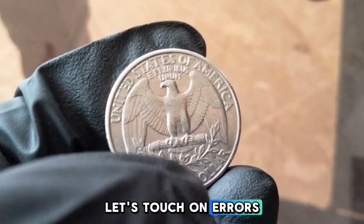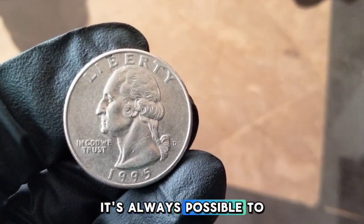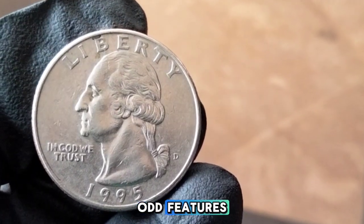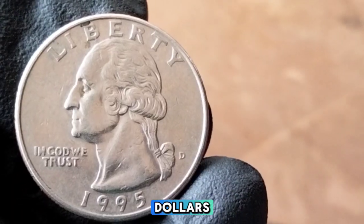Finally, let's touch on errors. While the 1995 Washington Quarter is not known for having major mint errors, it's always possible to find some rare variations. Look out for doubling, off-center strikes, or any odd features. Coins with significant errors can be worth hundreds or even thousands of dollars.